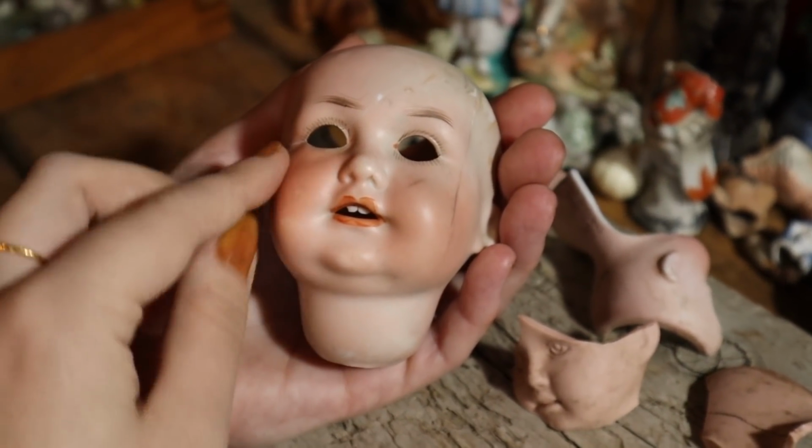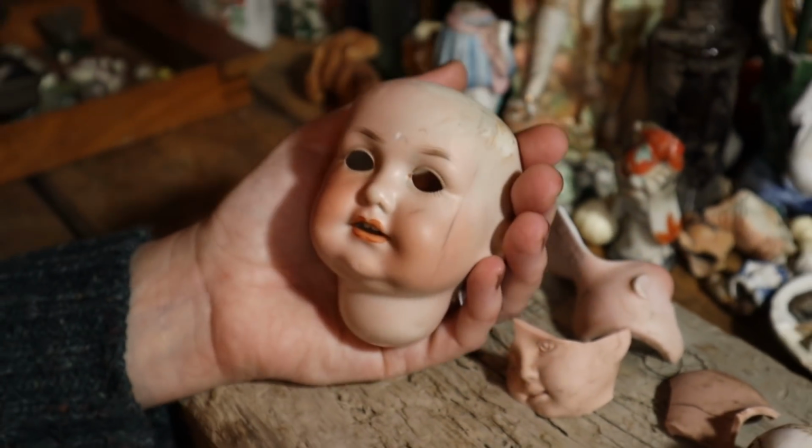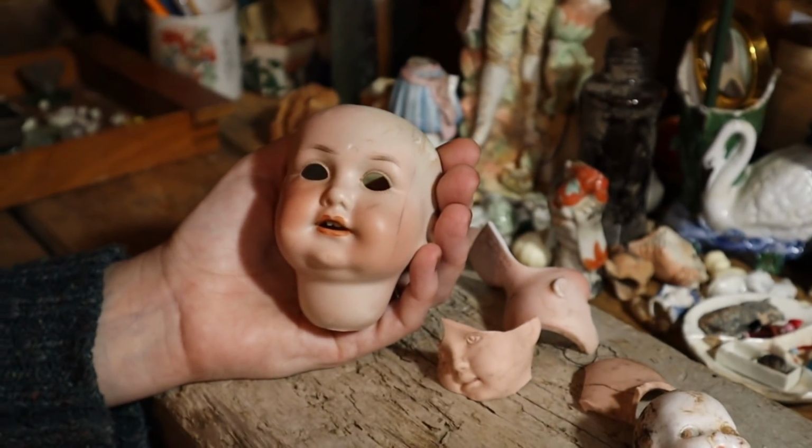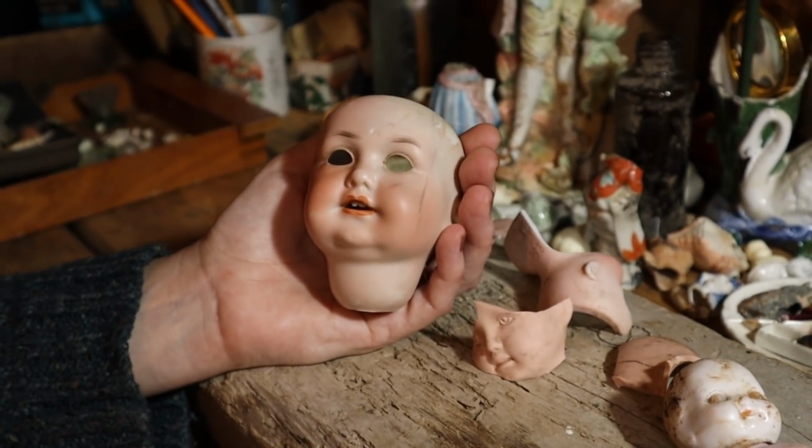It's absolutely stunning. She's happy. Or he. Or maybe she, probably. I don't know. We have a lot of girl dolls. Maybe it should be a he. Maybe it should be.